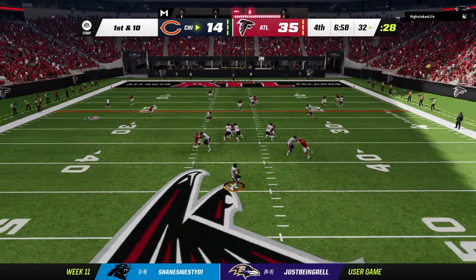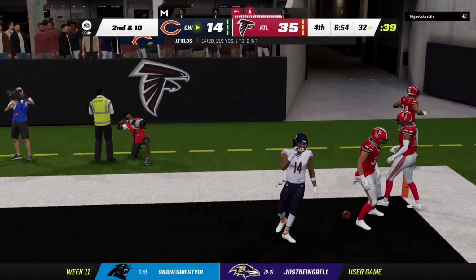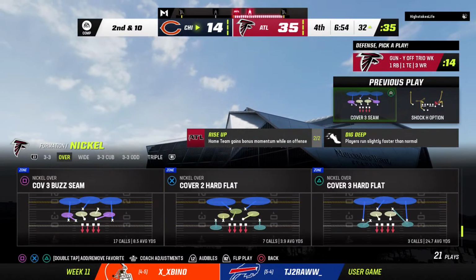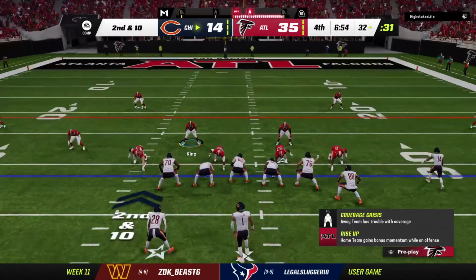Here's Fields. He's going to let this go. Back of the end zone. It's incomplete. Took a shot, couldn't connect. That's coverage you'd expect to see in a tie game late. Not in a lopsided game like this. They are not letting up. After the incomplete pass, here now is 2nd and 10.